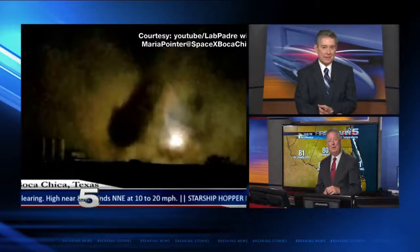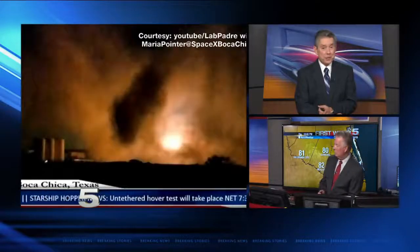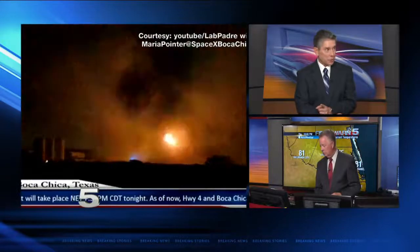You see the water being doused on the hopper itself. But in the foreground, you see that fire, and we're back to the ignition again. Back to the ignition again, okay. And this is one Raptor engine that's on this test vehicle, on this prototype.